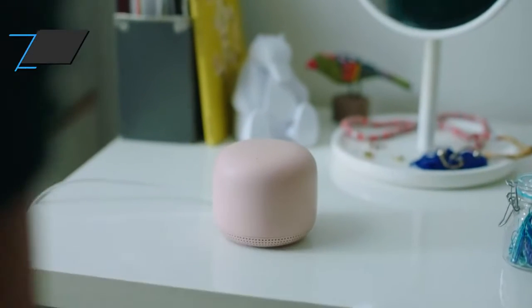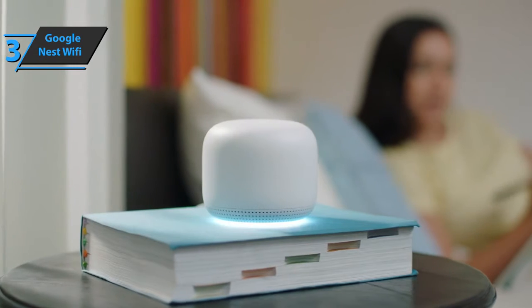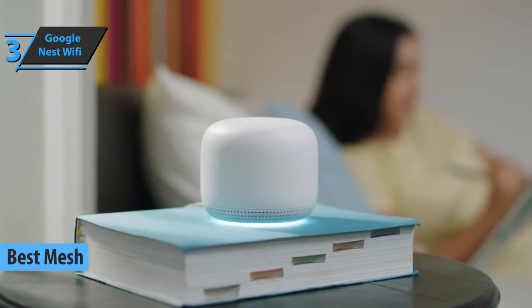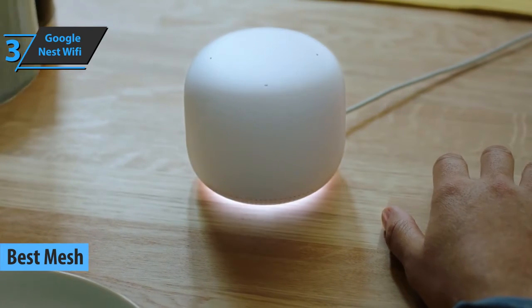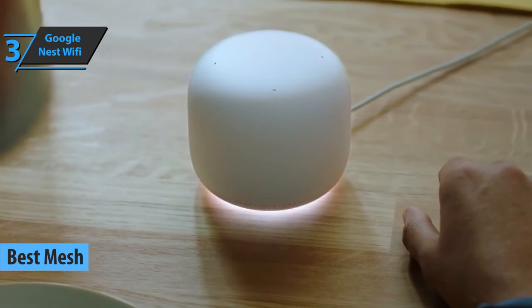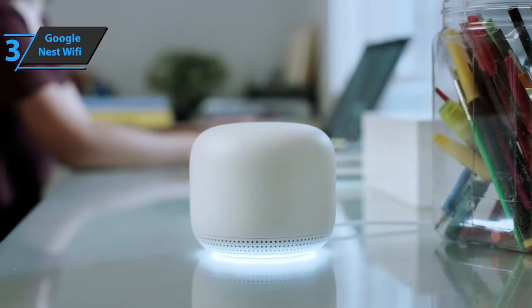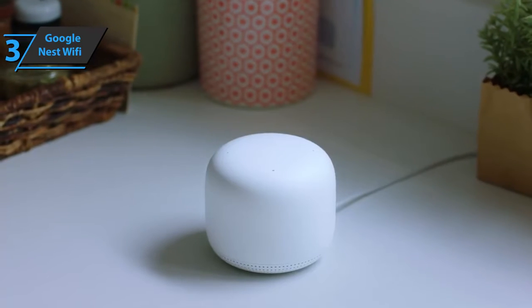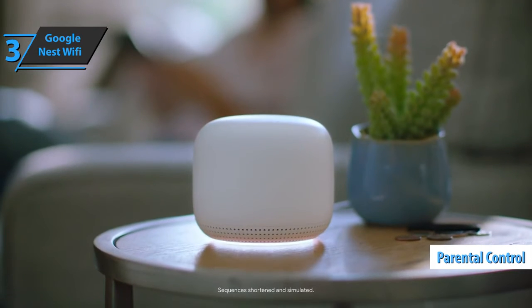The next product we'll talk about on today's rundown is the Google Nest Wi-Fi, which in our opinion is the best mesh Wi-Fi router in 2022. We love this model because it combines Google Wi-Fi and Google Home into a single product with a pretty sweet design. Google Nest Wi-Fi is about simplicity, focusing on features that are most important to a wider consumer network. This includes easy device prioritization, easy family and parental control, and a relatively easy setup.